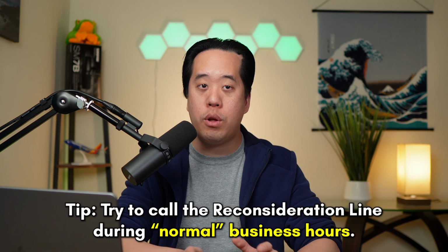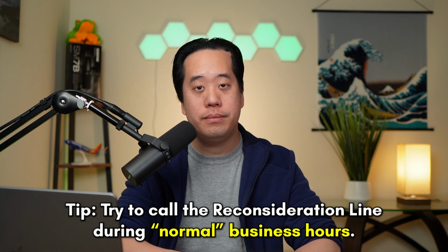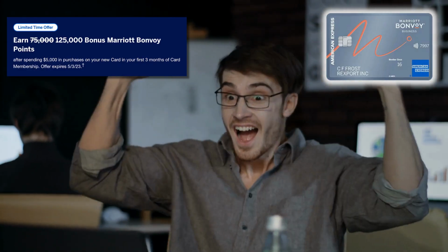Another tip for you, and this is one that I can recommend personally, if you can, try to call the reconsideration line during normal business hours, like Monday through Friday between 8 a.m. and 5 p.m. For this application, I called the reconsideration line on a weekday around 7 p.m., and I think this may be the reason why my reconsideration wasn't done during my call. I actually think that even though I called the reconsideration line phone number, I was rerouted and talking to customer service since that department was closed for the day, and customer service had to forward my request for a manual review.